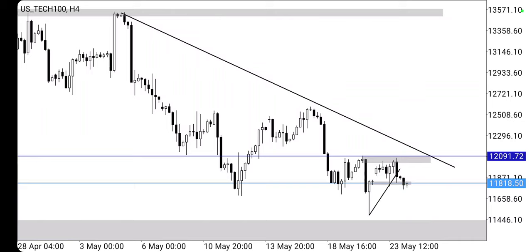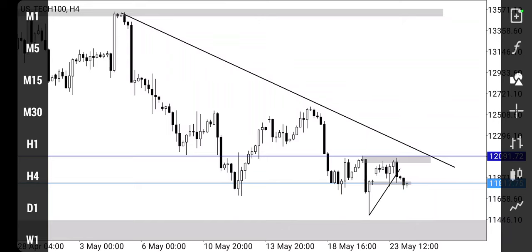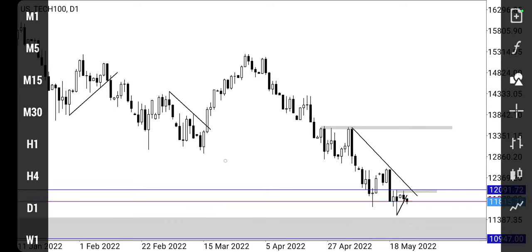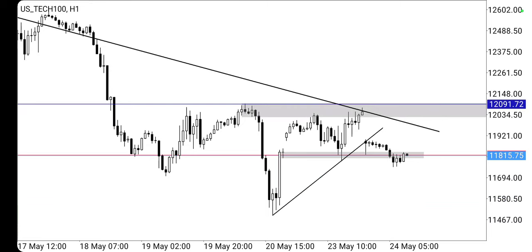There's really nothing. And remember this trend line, it's that daily trend line, if you still remember. We drew it on daily, it's just that it shifted. This trend line is here. It's the daily trend line. So yeah, that's it, guys.